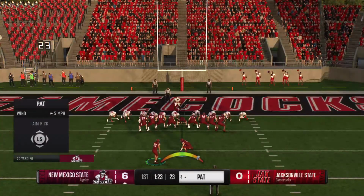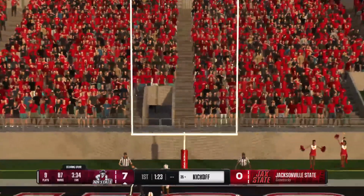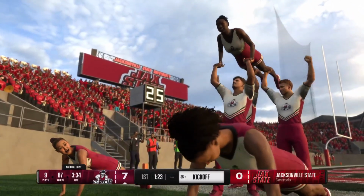Ready to try the point after. And he's got the extra point, and it's 7-0 to start this one.